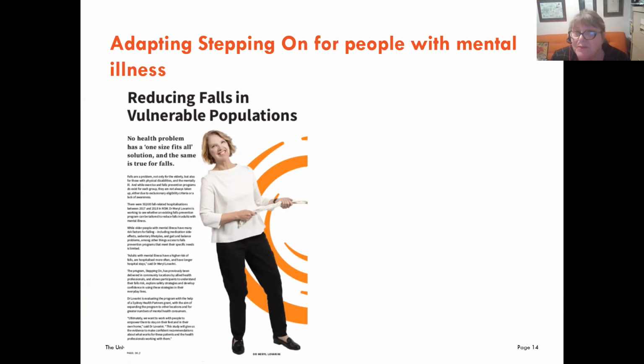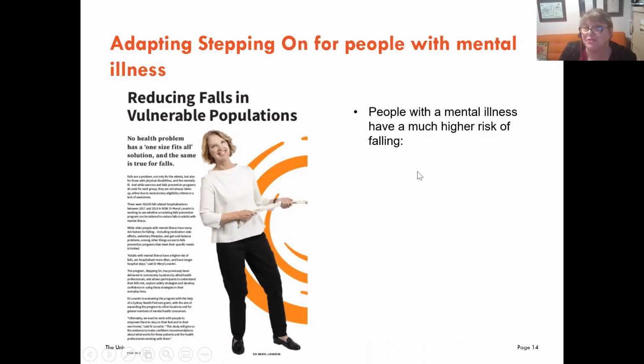So another project that we're involved in that's currently being undertaken is with Sydney Health Partners, where we're trying to adapt the Stepping On program for people with mental illness, so serious mental illness through mental health services. And we have worked on changing the program to suit this group because people with a mental illness have much higher risks of falling, and this can be due to quite severe antipsychotic medications that they might be on, and a much more sedentary lifestyle.